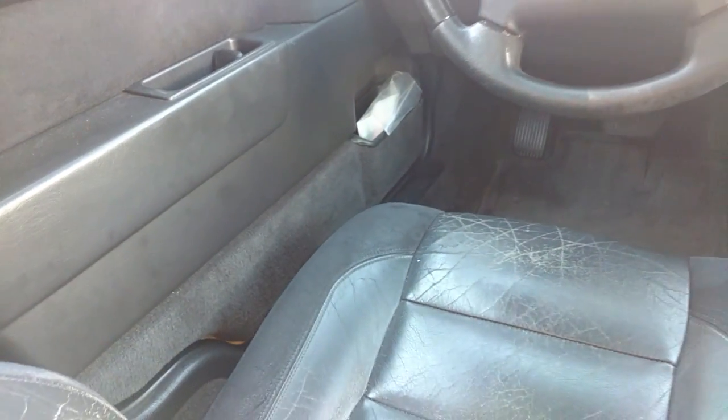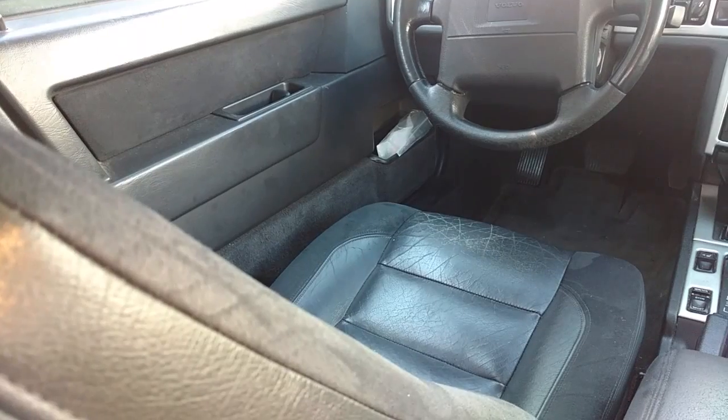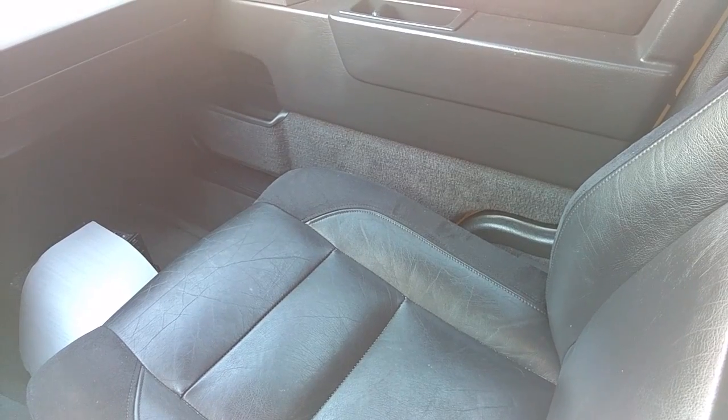Both seats had the 8-way power adjustable seats with memory for 3 people. So when you sit in the seat, you get it where you need it to be adjusted. You push the memory button and it will remember up to 3 positions. That was a feature for the driver and passenger front seats.